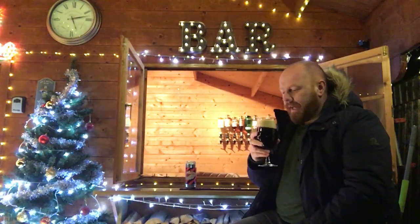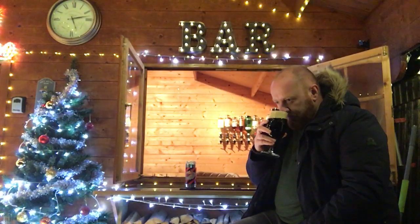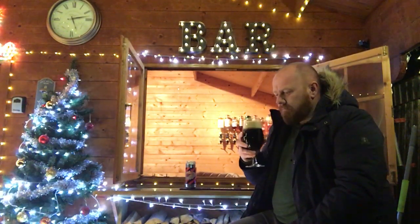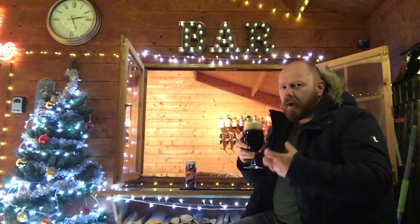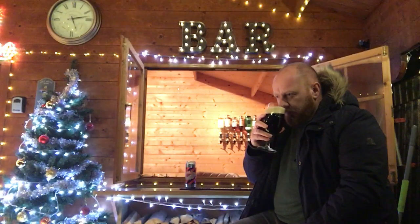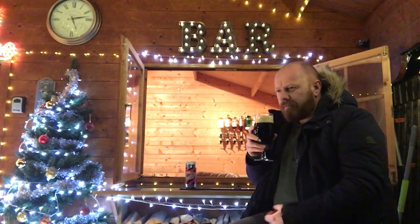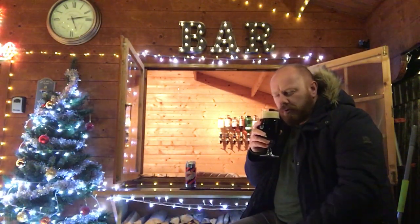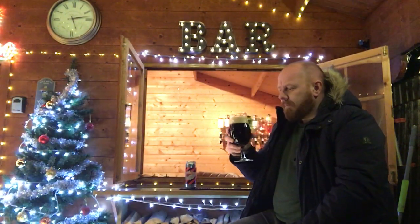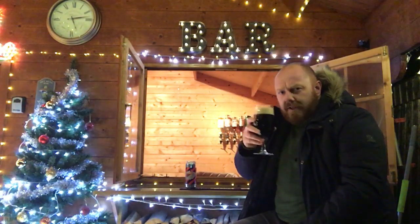Loads of cinnamon coming out of me. Subtle roasted malt. So cinnamon is the overwhelming aroma that's coming out on this beer, definitely. The usual kind of roasted malts, coffee, chocolate, is slightly more subdued. Not the strongest aroma, but definitely cinnamon. Let's get stuck in. Cheers.